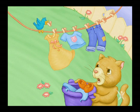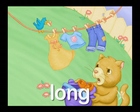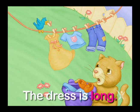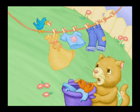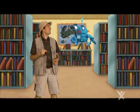Let's play with some describing and action words. Click one of these pictures to see it move. Short. Long. Short. Say short. Long. Say long. The dress is short. The dress is long. Short and long are opposites. Way to go! You learned some useful words. This is a short piece of yarn. Yes, that is a short piece of yarn.